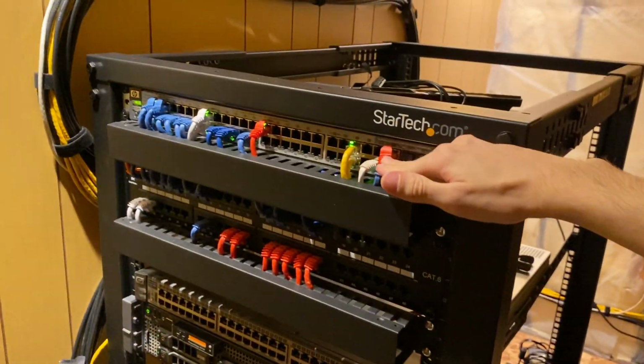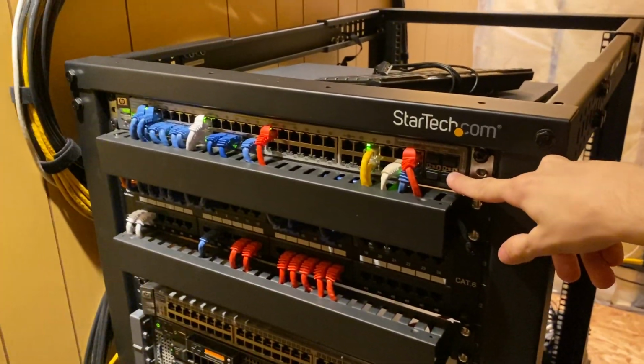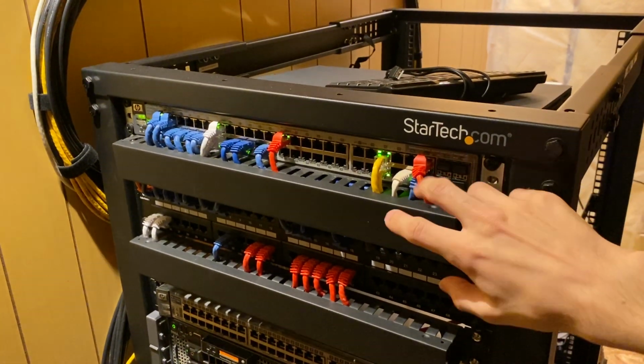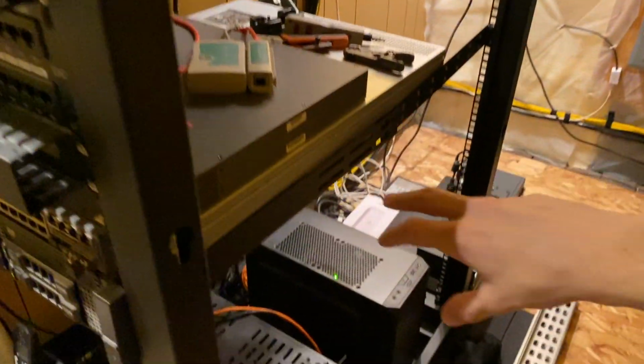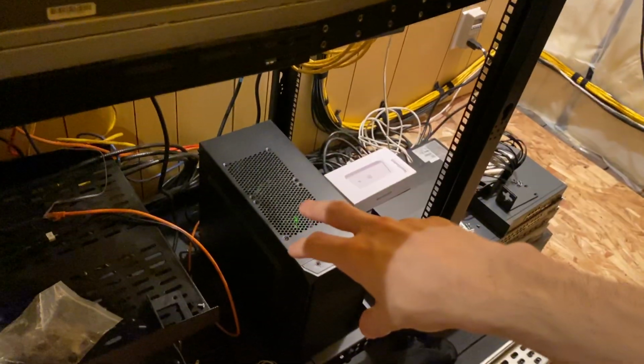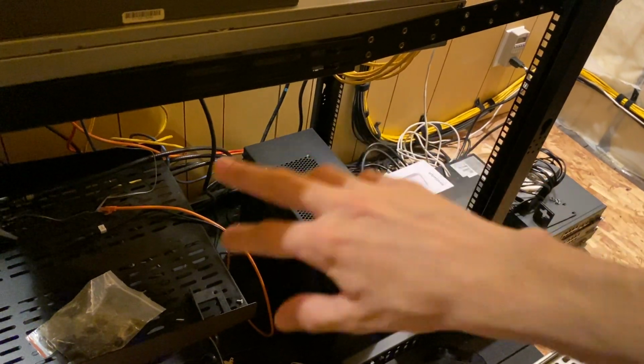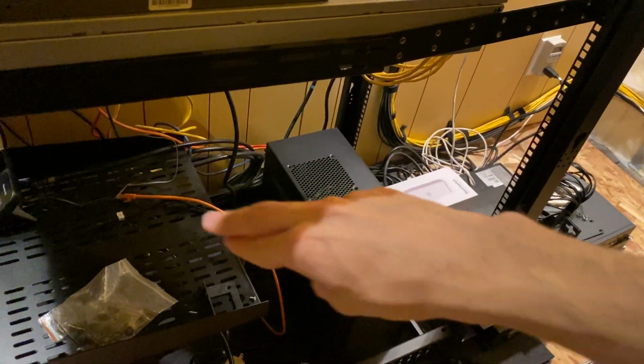This is our core switch. This is actually a layer 3 switch, but I'm not using any of the layer 3 functions right now. I probably will at some point. The firewall, which is currently pfSense, I need to try OPNsense at some point, separates the two networks. So there's a VLAN for the house.